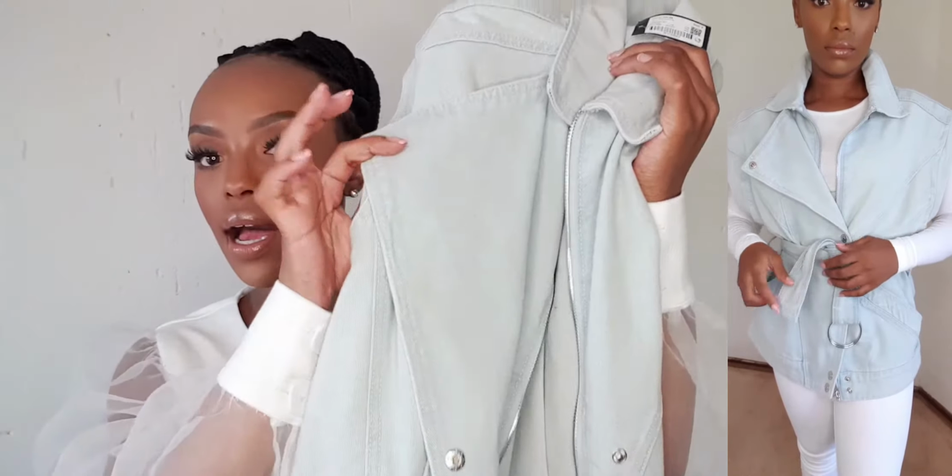I really like it. I love the construction of the jacket. It's got some stitching, it's got a flap right here, but you'll see everything in the video. And yeah, it's not too bad. I just feel like I will struggle to style it besides that look.